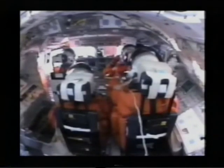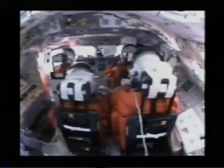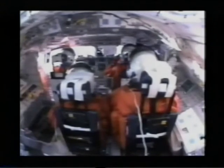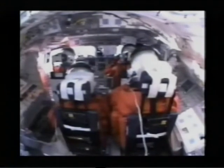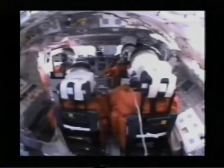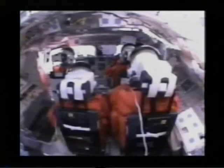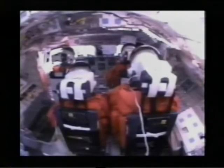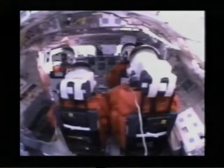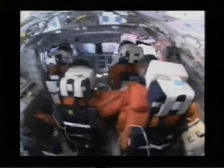We had a great ride. We had brilliant sunshine coming in through the windows in the front, and it was just a fantastic ride all the way up. Some people have said that sometimes Columbia, they have to do a lot of work on it on the ground, but when it gets in space, it just does wonderful, and we think that's because she just loves to be in space, because we've got a great big vehicle right now, and we're really enjoying it.